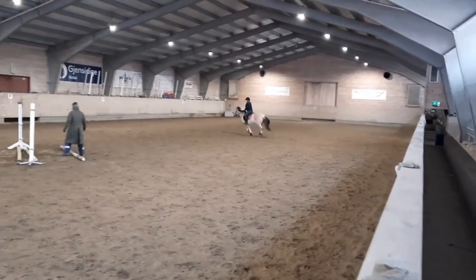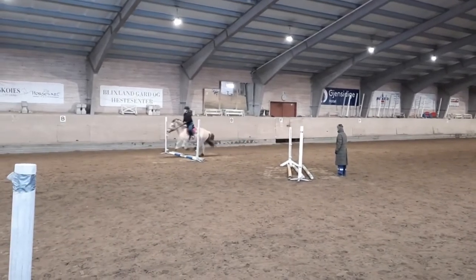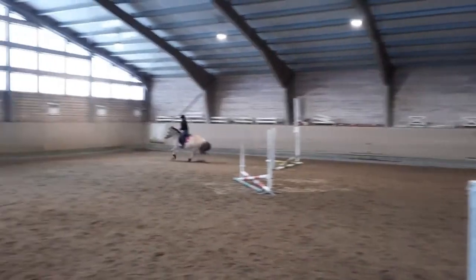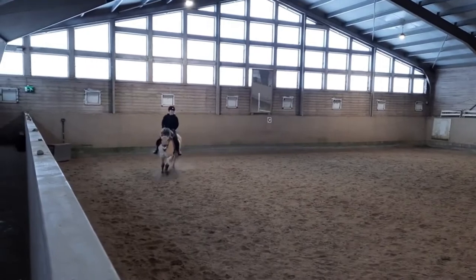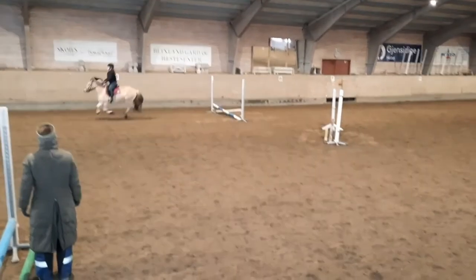Into canter again, and I was supposed to count into these poles, and here it was much better, but it was still long on this last one. Yay! But she got a lot of pats, because at least she listened to me into the first jump. Now it's jumping time.